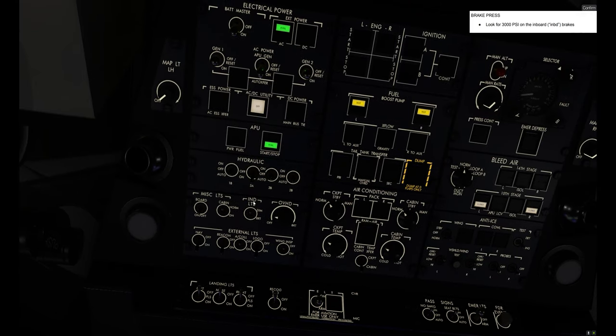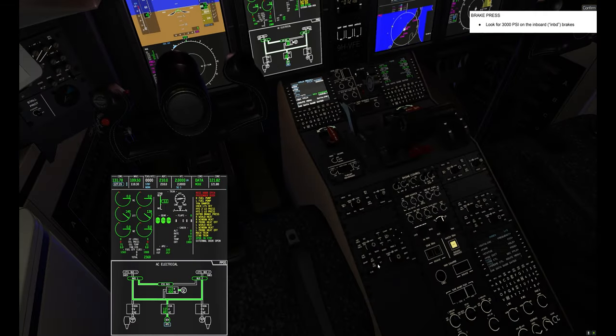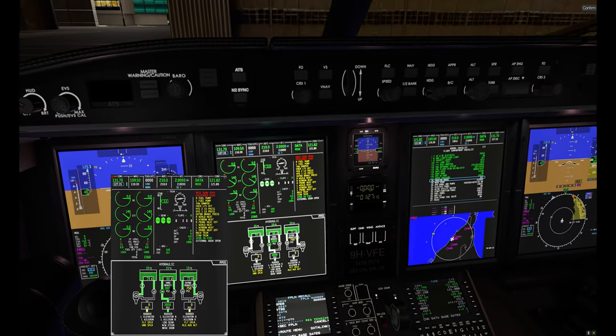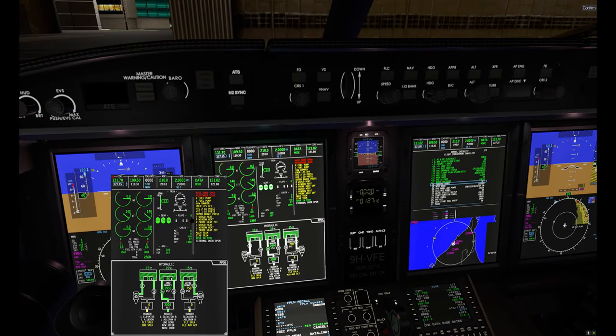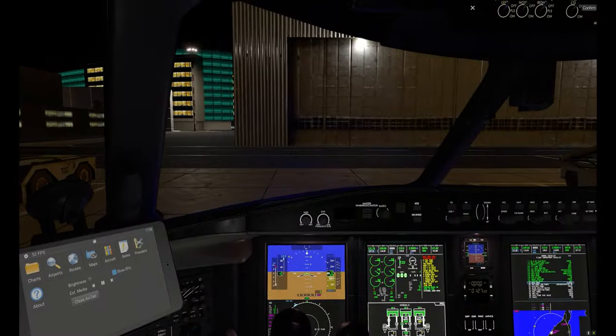Hydraulic 3A pump. For the hydraulic, on. We'll switch 3A to on. That's going to allow us to close the nose door later on. 3000 indicated for the brake pressure. Check. We'll click the hydraulic parking page. 3000 indicated for the inboard pressure. Inboard brakes. Okay, we'll just set the parking brake.